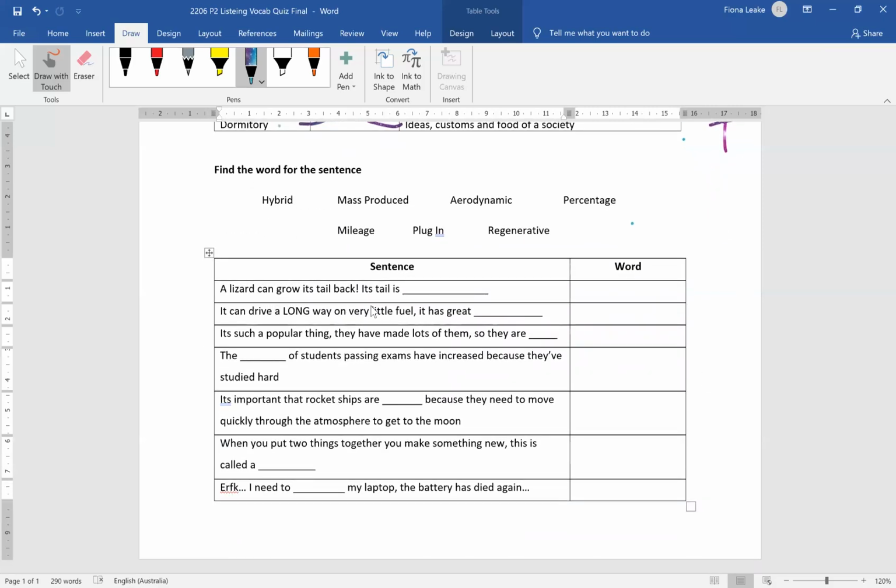Right, a lizard can grow its tail back. Its tail is regenerative. So it's regenerative. It can regenerate. If you're talking about a battery, it might mean that it can power itself up again. So it regenerates by itself. It can drive a long way on very little fuel. It means it has great mileage. So great mileage, it means it can go a long way on a little bit of fuel, which is a really good thing. You want that in that car.